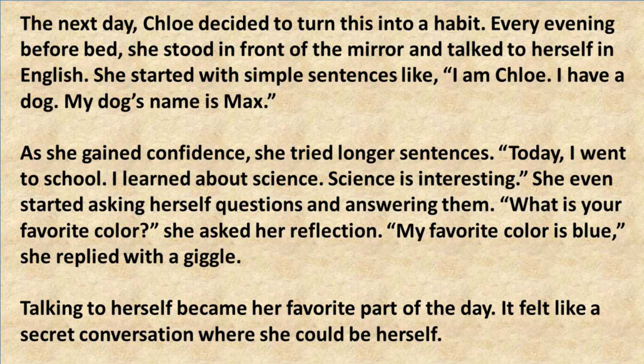She started with simple sentences like, "I am Chloe. I have a dog. My dog's name is Max." As she gained confidence, she tried longer sentences. "Today, I went to school. I learned about science. Science is interesting." She even started asking herself questions and answering them. "What is your favorite color?" she asked her reflection. "My favorite color is blue," she replied with a giggle. Talking to herself became her favorite part of the day. It felt like a secret conversation where she could be herself.